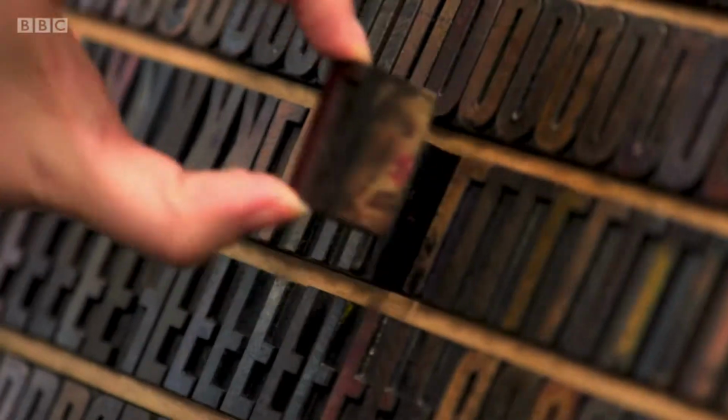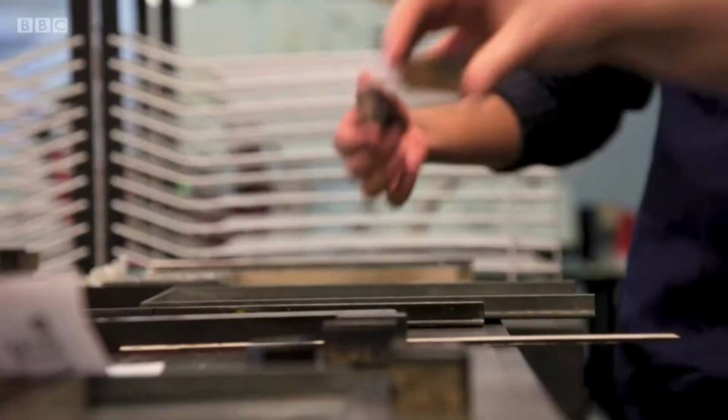Herbert Bayer said, I'm only going to use sans serif type. The serif is the bit that sticks out, a little dangling point. A bit of fancy. Bayer said, this is just decoration. Don't need it, get rid of it. And I don't need uppercase and lowercase. So he just kept reducing and reducing.